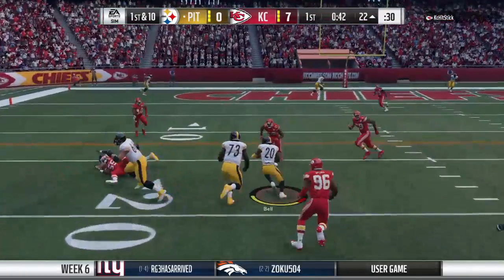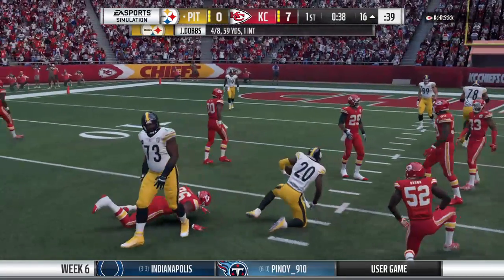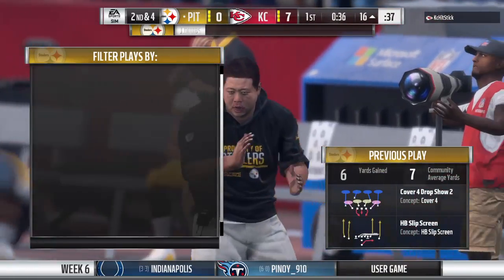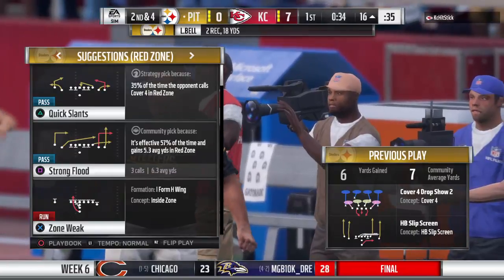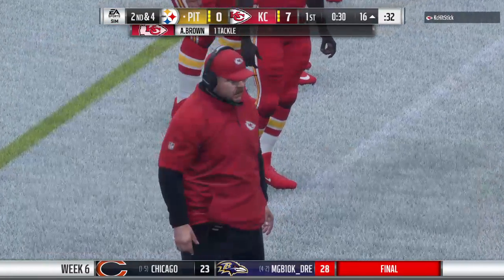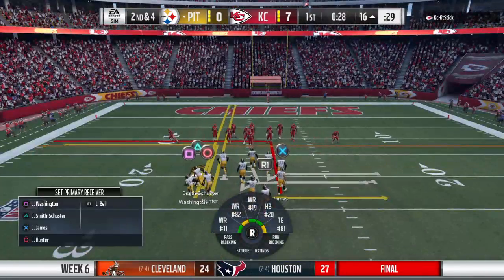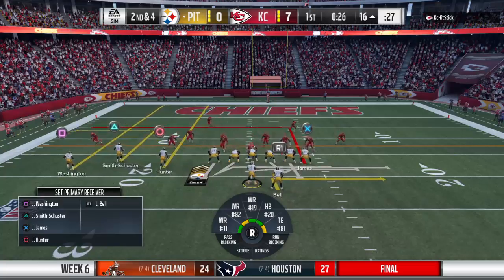A screen to Bell. And he'll take it down here just shy of the 15 at the 16-yard line. A nice little screen. They get 6 on first down. For a second there, I thought that might break big. Screen pass. Looked like it was coming together. Looked like there was an opening. Still, ended up with a solid game.